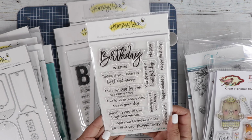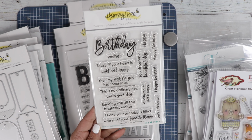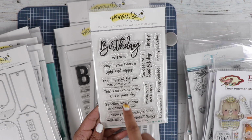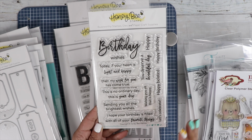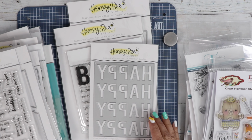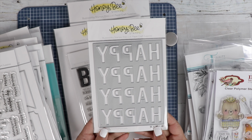We've got this birthday sentiment pack here, and this one is called Birthday Wishes. A nice script on this birthday, and then some coordinating sentiments that you can put on the inside of your card or below the birthday. Really cute. We've got a coverall plate that says happy, happy, happy, happy.